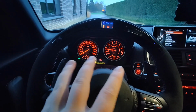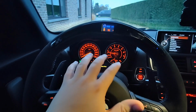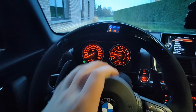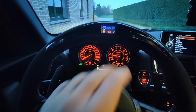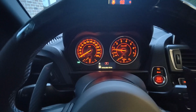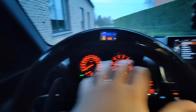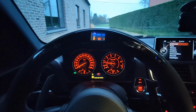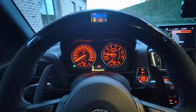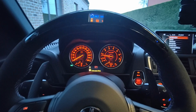So the cluster on the LCI 2 is much nicer. It's like a blackline cluster, so when you turn off the car, you actually don't see anything, just a black panel. I'm definitely going to switch to that panel later on, because this looks just antique and old. And yeah, basically this is how the F20 got released with its guts. So this is like from 10 years ago, so no, not a big fan of them. But apparently on the LCI 2 you could see oil temps, but on the LCI 1 you can't.